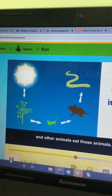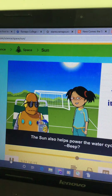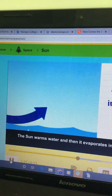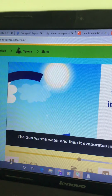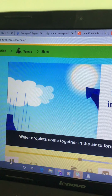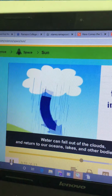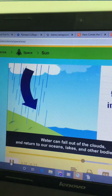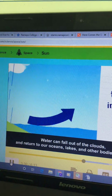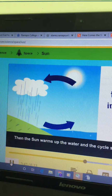The sun also helps power the water cycle. The sun warms water, and then it evaporates into the air. Water droplets come together in the air to form clouds. Water can fall out of the clouds and return to our oceans, lakes, and other bodies of water. Then the sun warms up the water, and the cycle starts again.